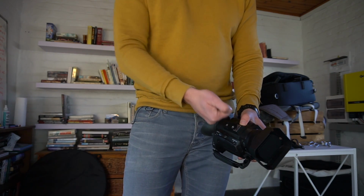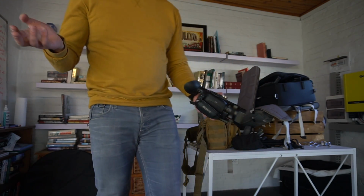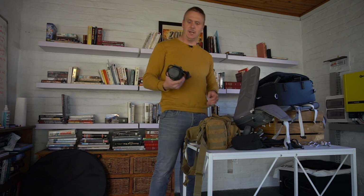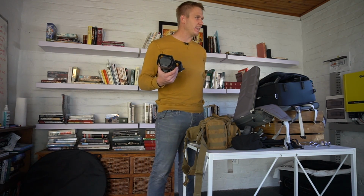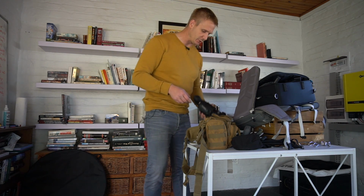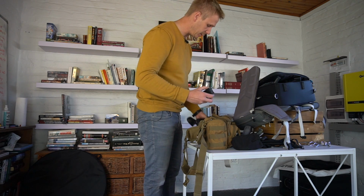Then with the XLR sort of plug-in top handle, it makes it a bit bigger, but it's still really, really impressive for what it is. This camera costs about, I think it's about £2,500, something like that. Let me put a battery on it, because some of you might be interested in the settings that I used.